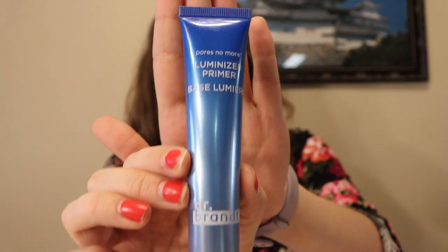The second one I'm going to be talking about is the Dr. Brandt Pores No More Luminizer Primer. This one I really enjoy, and the reason that I normally reach for this one is, especially in the summer and springtime, I'm really feeling like going outside and having that really nice natural glow, or maybe an unnatural glow. I am super into highlighters right now, and just want to show off that glow, whether it be natural or not. And I feel like this primer really helps emphasize that.